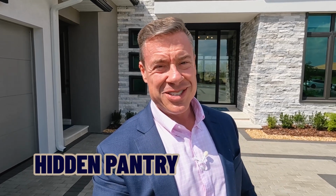Anyway, the two things: a hidden pantry, which is super cool. Where do you see it? And if you could pick it out before I show it to you, kudos to you. And the second thing is an Amazon door. An Amazon door lets Amazon or whoever is delivering drop things inside your house with a code that they have, but yet not be able to get into your house. I know it sounds a little confusing, I'm going to show it to you here in a little bit.